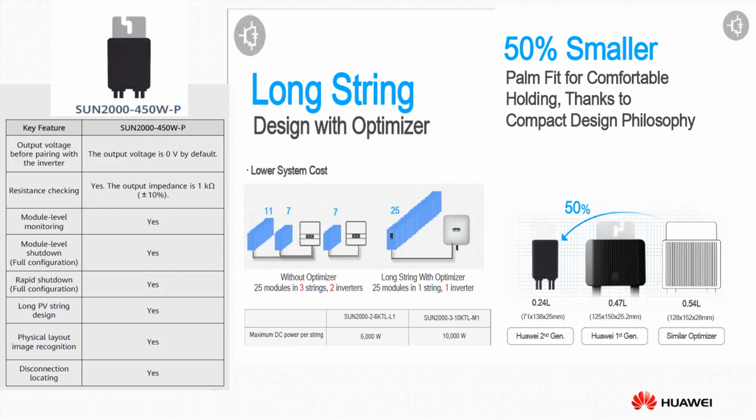So if you are troubleshooting, the optimizer offers a resistance check, which is 1 kilo ohm per optimizer, plus or minus 10% tolerance. So if you have a string with 10 optimizers, if you want to check if your string is properly configured, then you would measure resistance. So that would be a total of around 10 kilo ohm for 10 modules, plus or minus 10%.